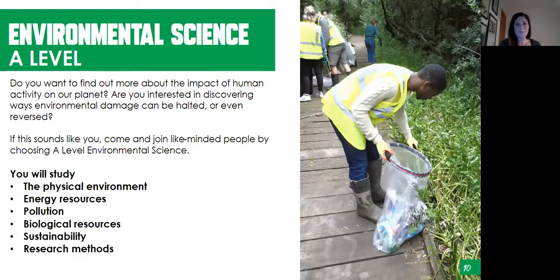And finally, environmental science. So this is a course that we've started this year. It's going fantastically well so far. I absolutely love teaching it because it's the perfect medium between geography and climate science and understanding the world that we live in. The course is broken down, as you can see, into lots of different units.